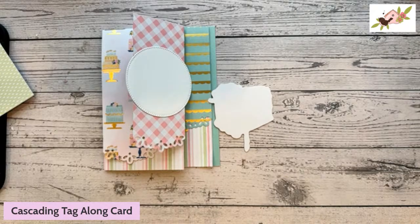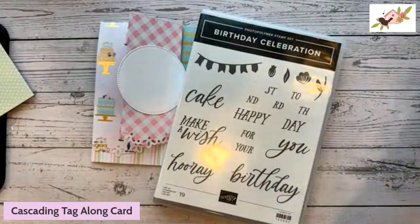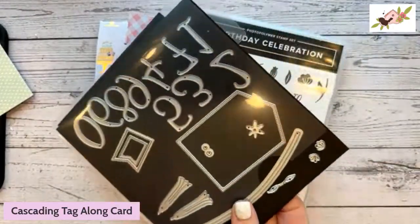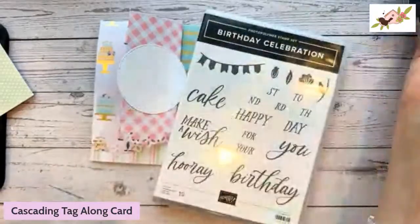Does anybody have the Wildflower or their Birthday Celebration bundle? I just love that bundle. This is the stamp set, and then it comes with these dies, so you can use, it has a little pocket die and some tassels and the numbers.